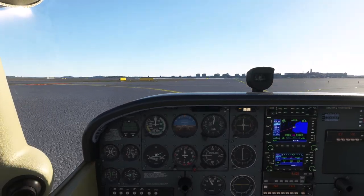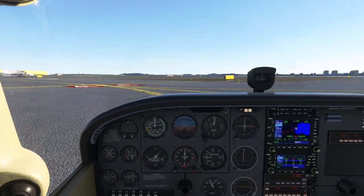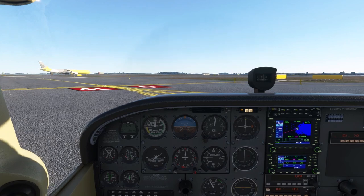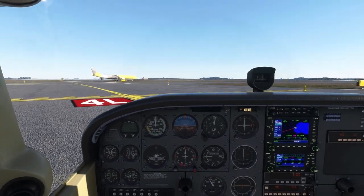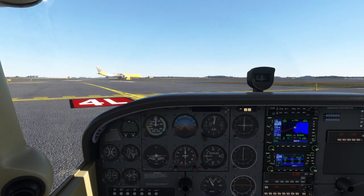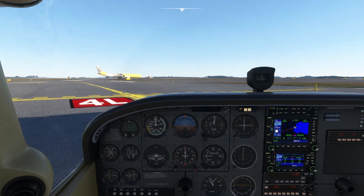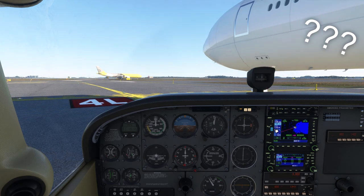Boston Tower, Skyhawk 3545 Juliet is holding short of runway 4 left at Kilo. Number 3545 Juliet, fly heading 36. Correction, fly heading 340. Runway 4 left, clear for takeoff. Fly heading 340, cleared runway 4 left for takeoff, Skyhawk 3545 Juliet.